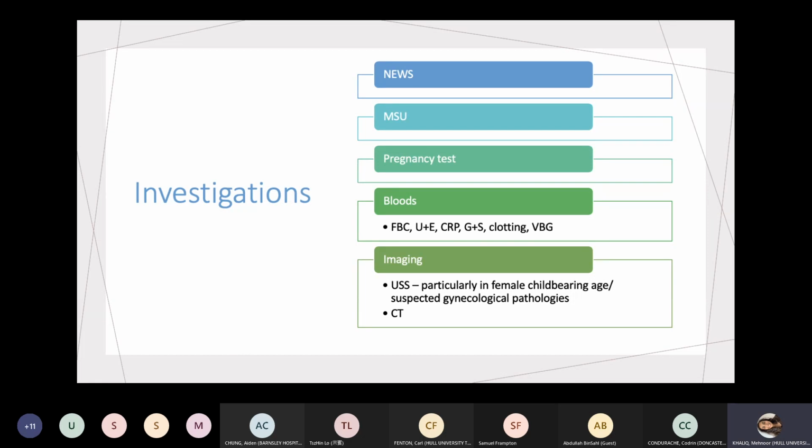Investigation wise, your NEWS score is really important, but a number isn't as important as knowing what the vital signs are that you're looking for. Your NEWS includes their conscious state, respiratory rate, heart rate, temp, sats, and blood pressure. It's more important to know what each of those parameters is doing rather than being told that they have a NEWS of 7. So always ask for more information when you're told about an unwell patient.